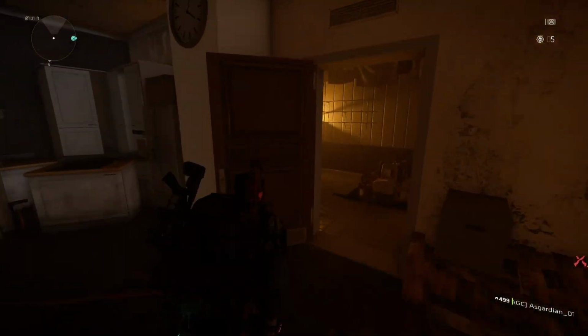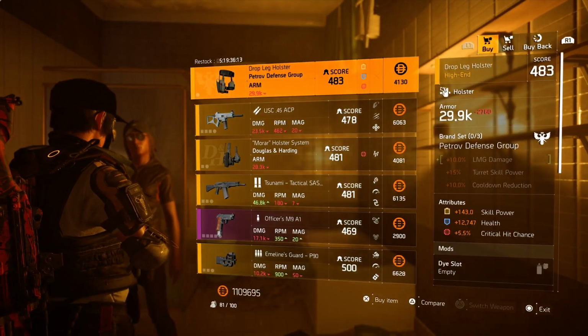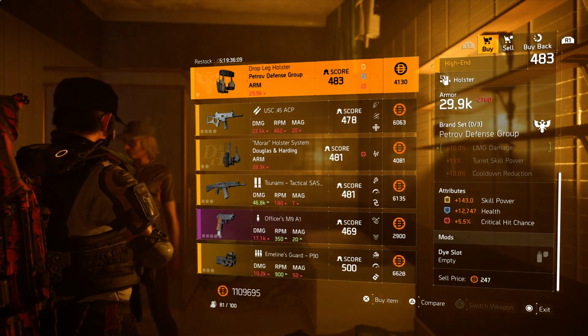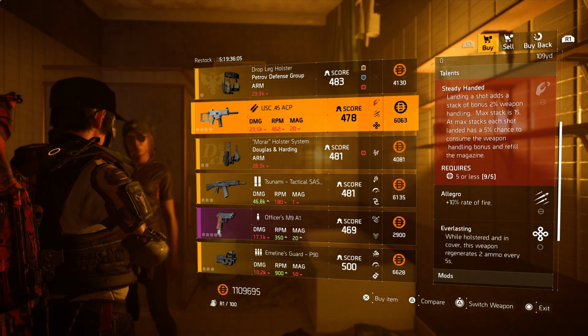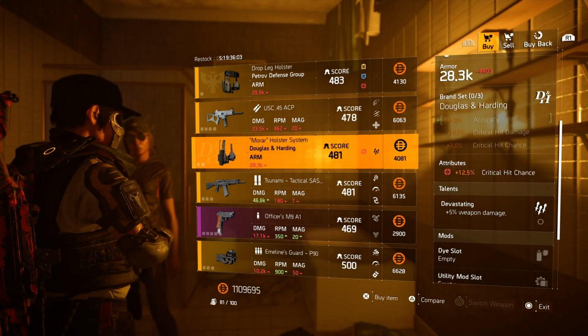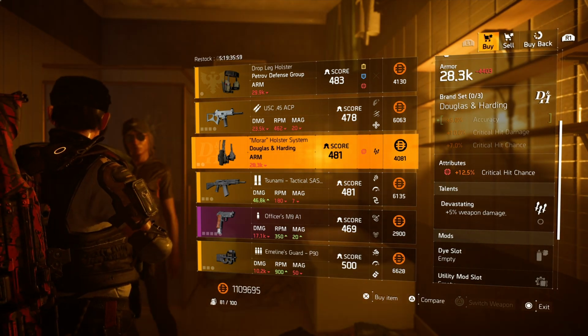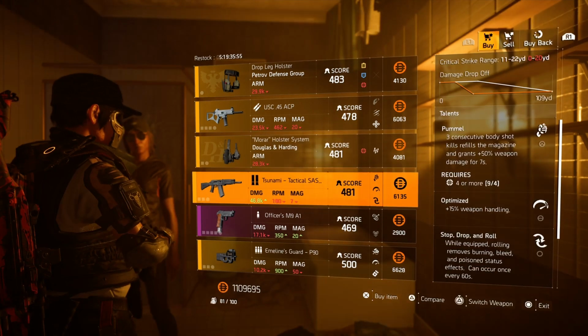So, Shepard, one of the little side missions are tucked back away in the bathroom. Petroff defense holster with skill power, health, and crit chance. USC 45 with steady-handed, Allegro, and everlasting. Douglas and Harding holster with crit chance and devastating. Devastating is a very good talent, so I would pick a couple of those up.